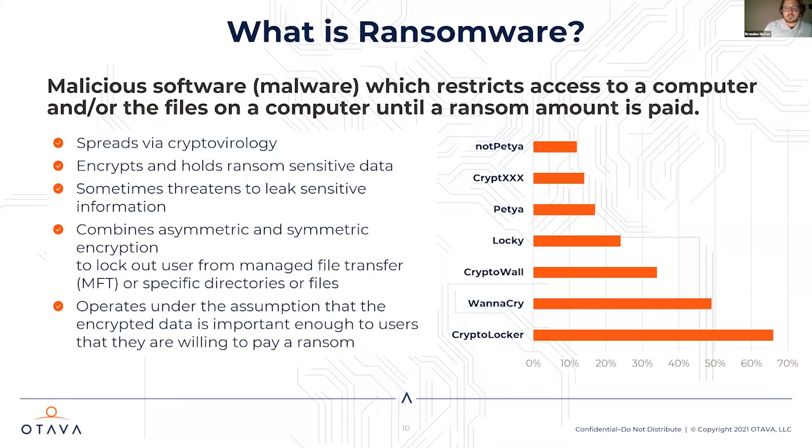And onto the right, we see a lot of the main ransomware viruses. A lot of these are just a hierarchical view of larger organizations that kind of distribute these different ransomware viruses.